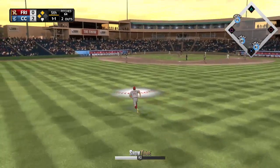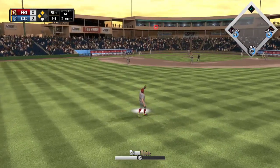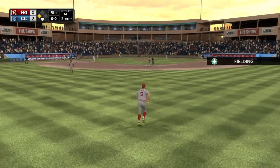High in the air out to center field. And he'll get there in plenty of time to put this one away, and that ends the inning.